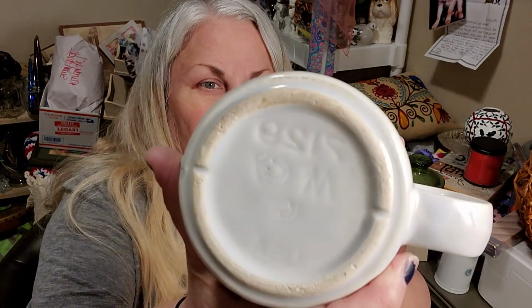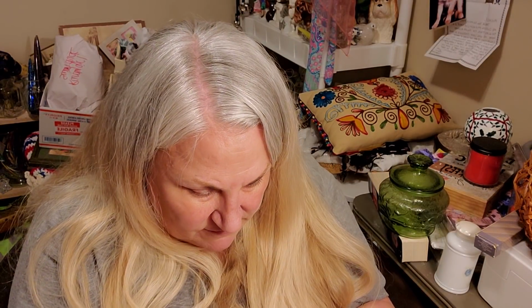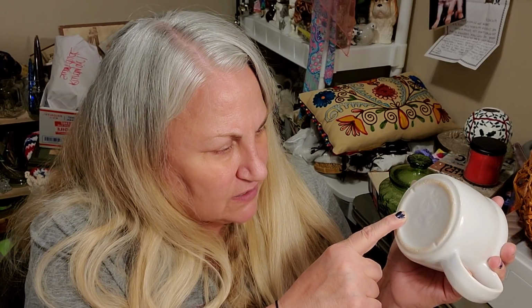This is a McCoy. Yeah. I would not have known. I mean, let's face it, how many McCoys aren't even marked sometimes? It drives me nuts. This could be one of those knockoff McCoys, you know, that they did. But I don't know. There's all these numbers and then that extra mark. So I'll have to do my due diligence and find out.